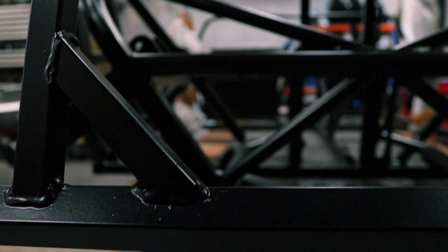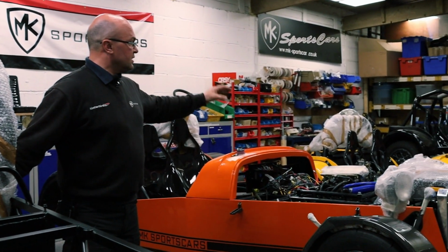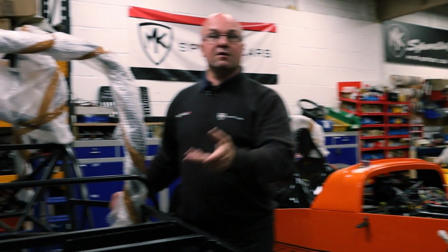So you're going to see this build progress just like the others are. So going all the way from this up into these stages to a fully built car. So follow that with progress.